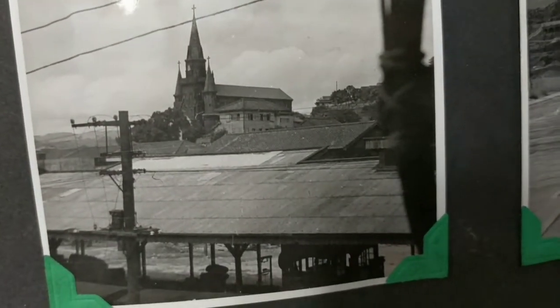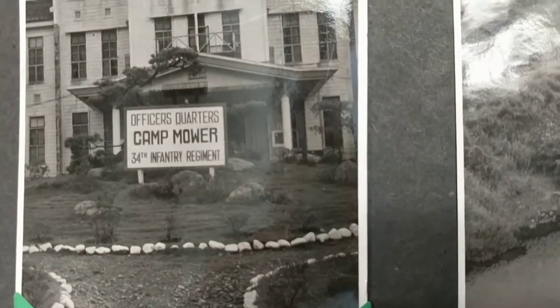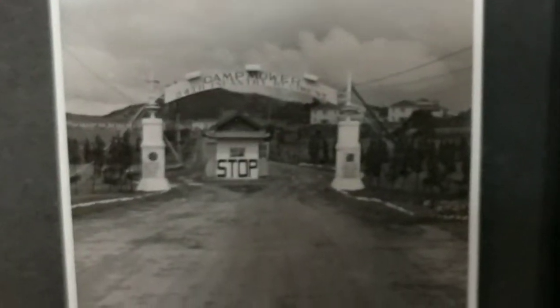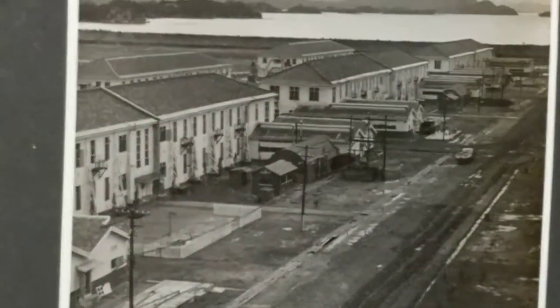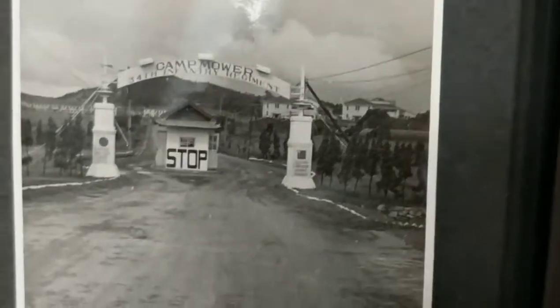Looks like some kind of railroad depot or stop, and a beautiful structure in the background. Camp Mower, 34th Infantry Regiment, Officers' Quarters. And it looks like a checkpoint of some sort here. Camp Mower, 34th Regiment. Very interesting. And this looks like some kind of barracks. Maybe that's barracks. Very cool.